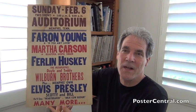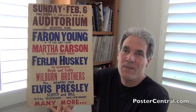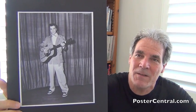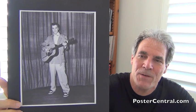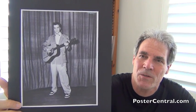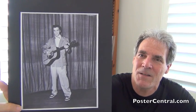So you know what? Since the concert posters don't have any pictures, I've got the next best thing to show you: photos from this actual concert. But that takes us right to the man. That's right, Memphis's own Elvis Presley. Oh, take a look at this. You've probably seen this. I mean, all the books have used it. A perfect photo of Elvis with that half smile and half sneer and cool shoes, taken backstage on this very day.